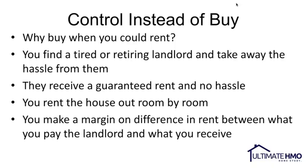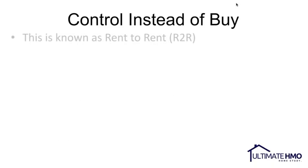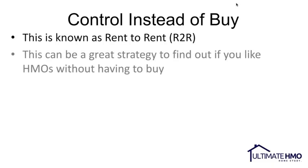I mentioned that you could give your property to a company, to a charity. That's what they do. They take on properties, and because they can rent them to people who are vulnerable, they get a higher rent from the local council, and they can make a margin on the difference. So you could take your existing property, give it to companies or charities, or you could flip it and find other landlords who own property and take their property on. Now, this is known as rent to rent, or R to R.